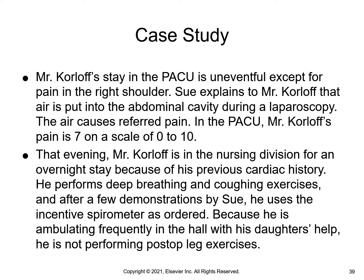The pain has been controlled with oral pain medication, which the patient is receiving every 3 to 4 hours around the clock. The patient's vital signs are within normal limits compared with preoperative values, and his lungs are clear on auscultation. The 4 small abdominal puncture wounds are without drainage or redness.